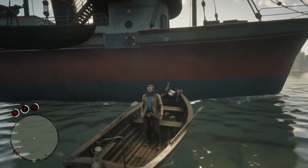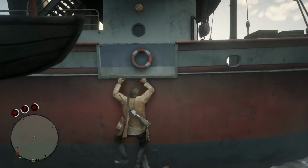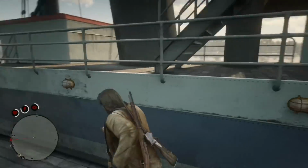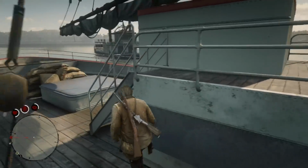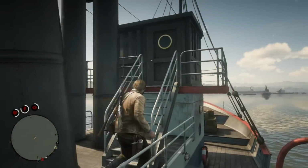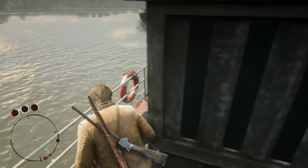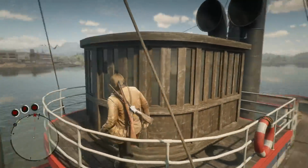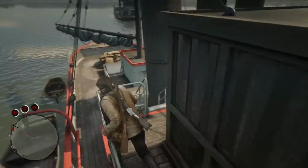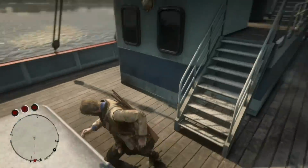And our final vehicle today is one I wish you could control, but unfortunately you cannot. And that is the giant steamboats that you can find out in Saint Denis. You can actually get on these steamboats, which is really cool, but unfortunately there is no way to actually pilot them or drive them, whatever the correct verbiage would be. It looks like Rockstar just have these in the game as stationary objects that you can climb on and essentially do whatever you want, but drive them or pilot them.